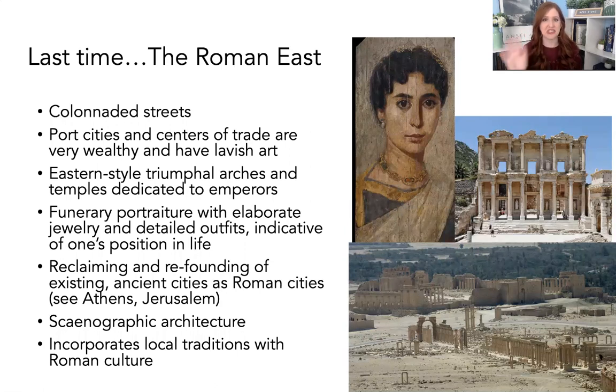And there was a lot to take in, lots of different sites. So I just wanted to go over some overarching themes that we see in the Roman East. Some of these hopefully sound familiar, but colonnaded streets is the first one. We looked at places like Palmyra and Jerash that had colonnaded streets. And these are especially prevalent in the Roman East because there are a lot of desert locations.